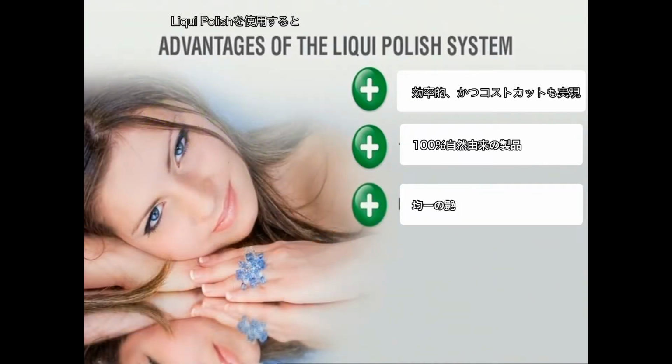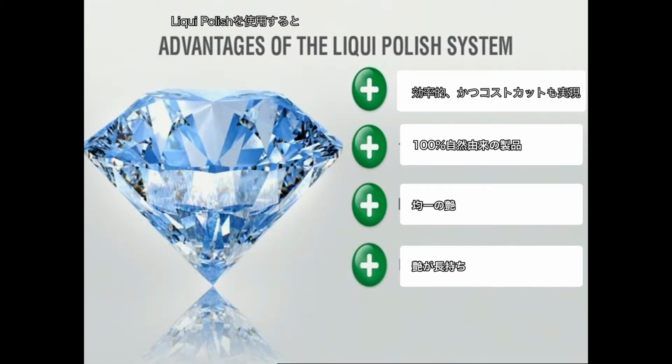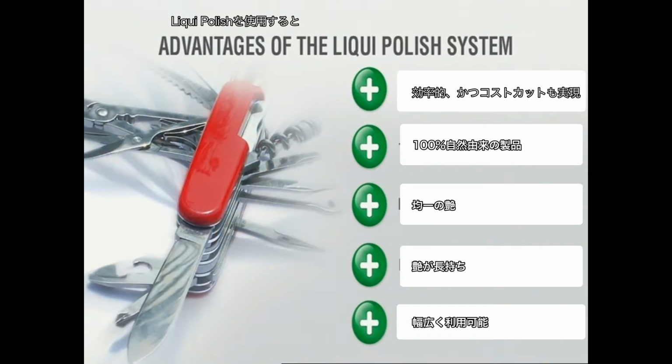Liqui Polish is a purely mechanical polishing agent which enables the use of one single product for several grinding and polishing steps. Thus, a homogeneous gloss is obtained which doesn't form any orange skin. Furthermore, the polishing agent Liqui Polish provides a long-lasting gloss because it doesn't contain any waxes. Additionally, the polishing agent can be used universally for application on various stones and fittings.